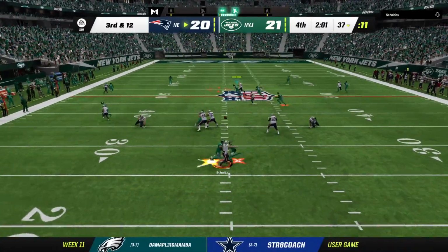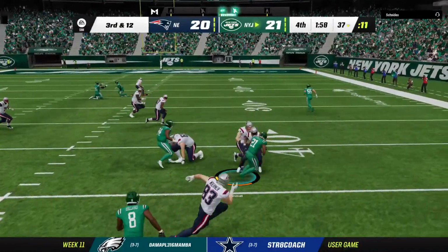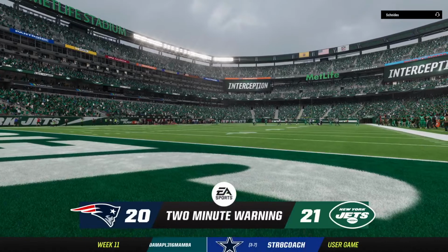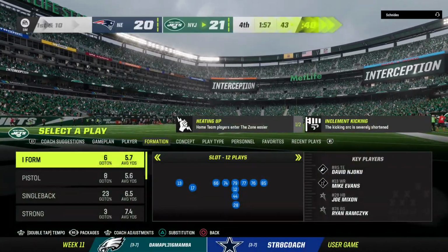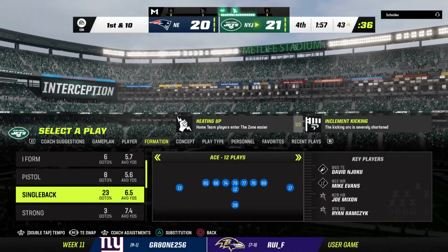Operating from the gun, Schultz. And the comeback may stall out. It's intercepted. And the Jets are going to take possession of the football. Less than 2 minutes to play. Down to the wire we go in a one-point game.